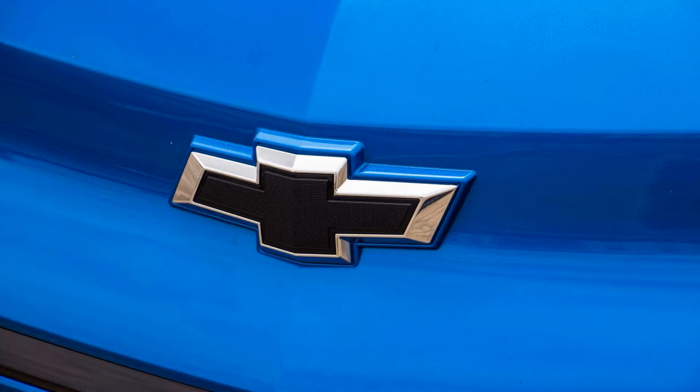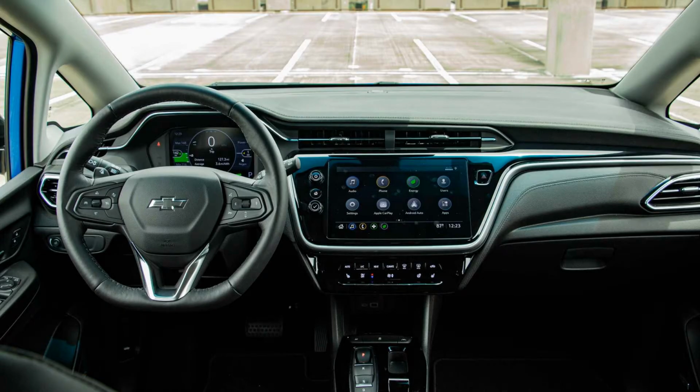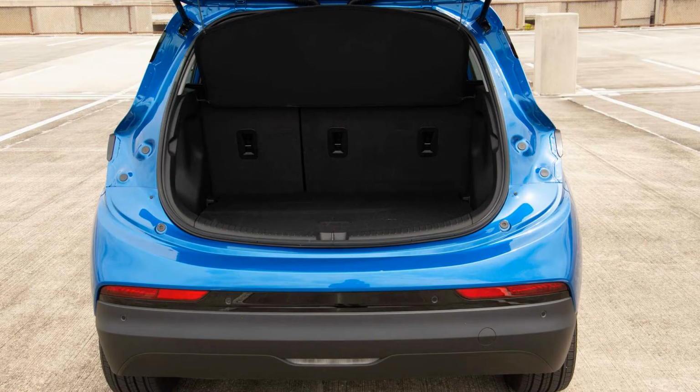Opting for the 2LT model also adds perforated black leather-appointed seats with trapezoidal detailing to match the front end. Leather lines the steering wheel and dots some portions of the door panels too, but there are lots of ungainly hard plastics elsewhere in the cabin.